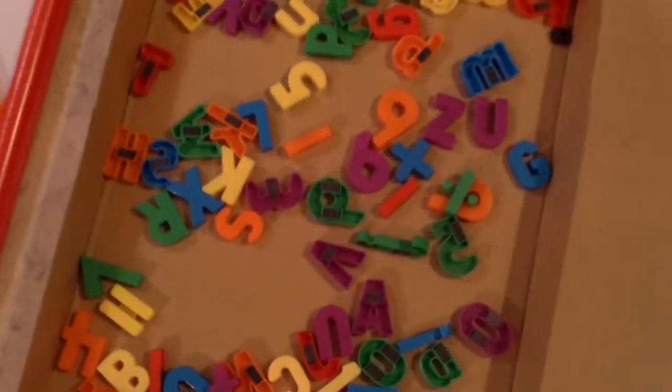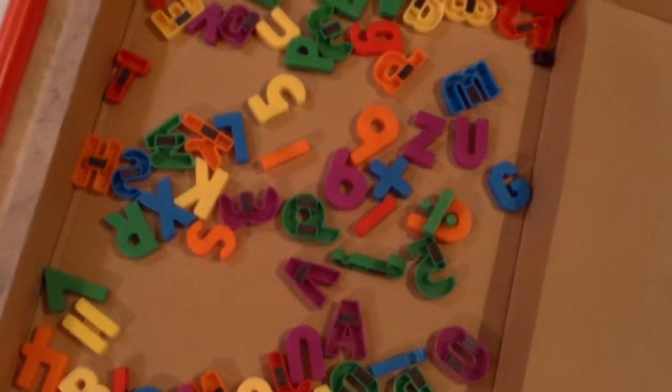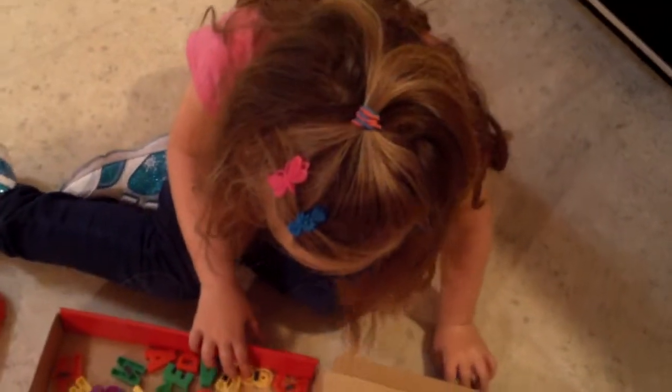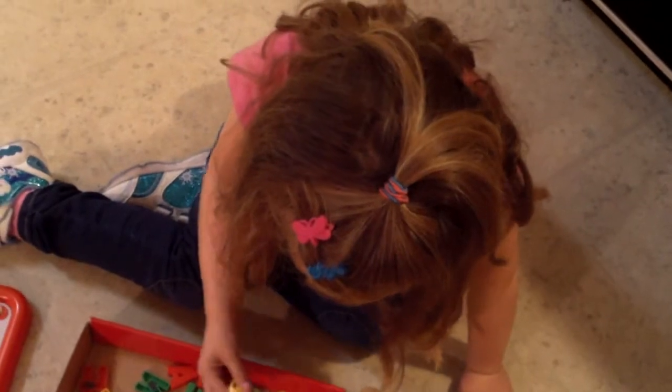What does J look like? It's like a hook. Yeah, it looks like a rounded hook, with a dot on the top.